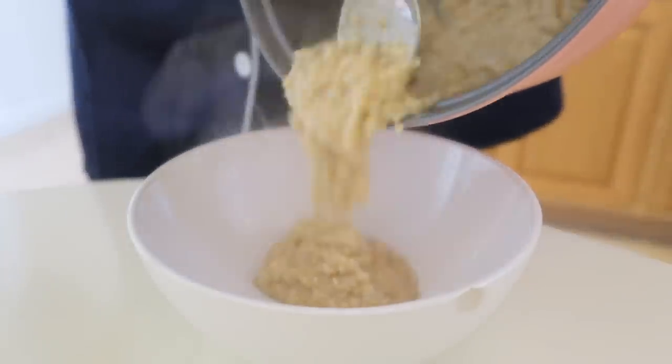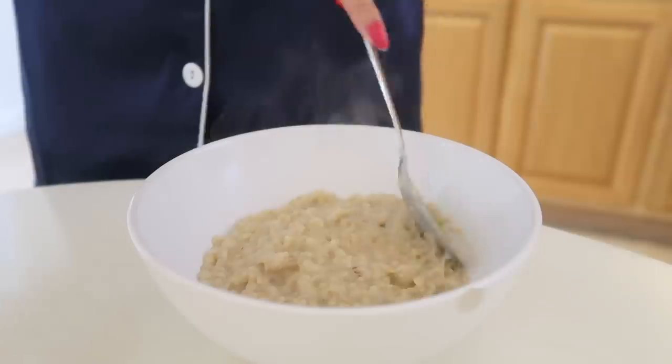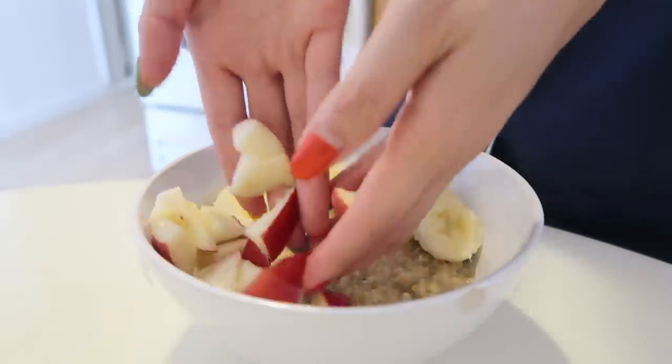For breakfast on the first morning, I made some oatmeal. It's a great source of carbohydrates and fiber, so it's going to keep you full for a long time. And I just topped it off with some banana, apple, and almond butter.